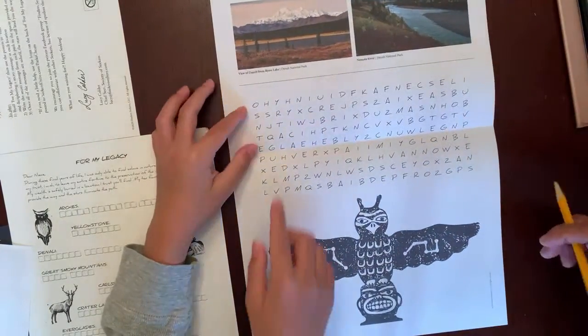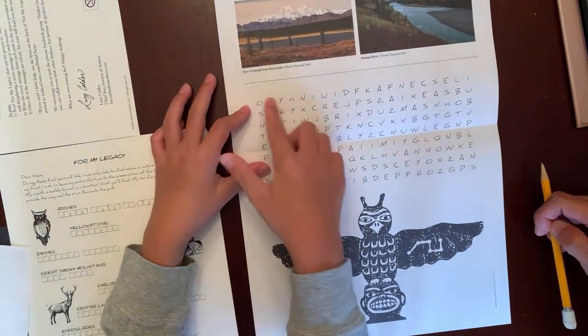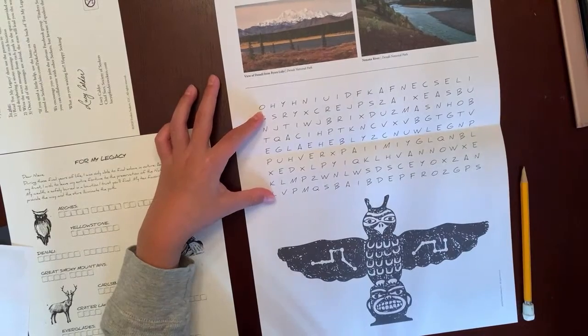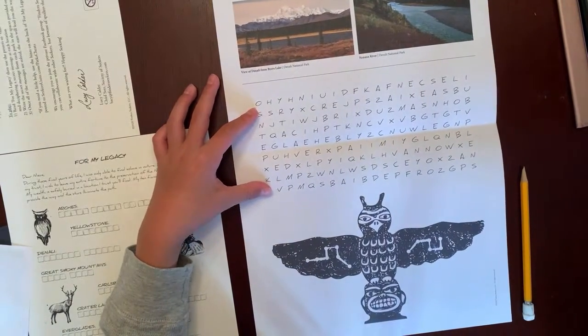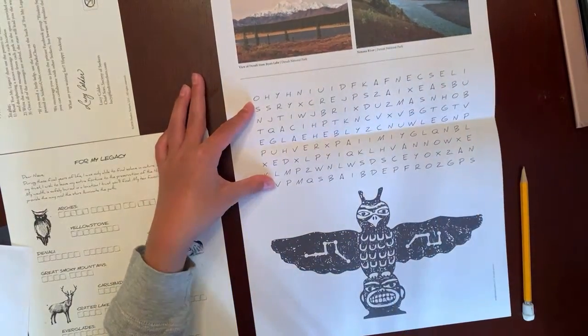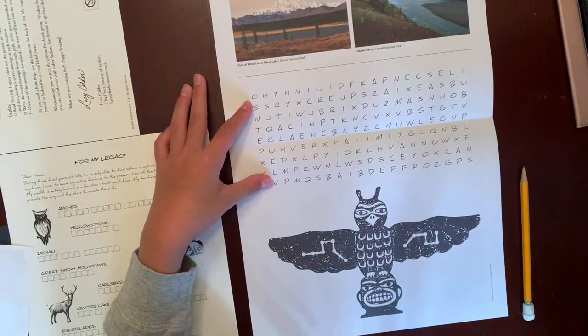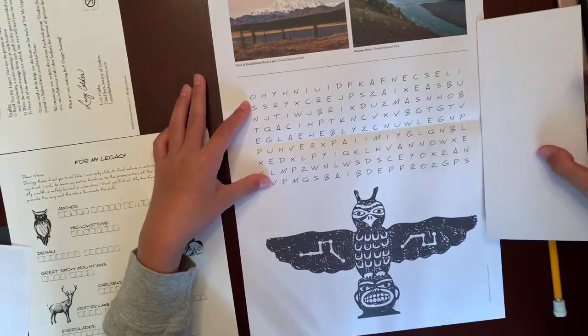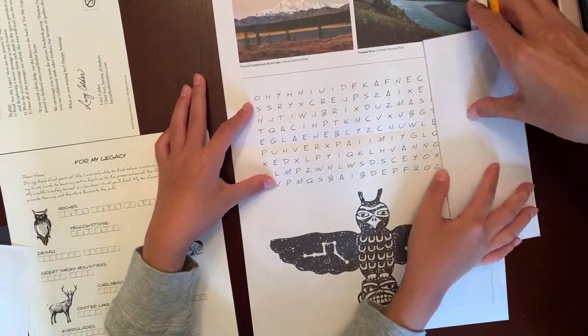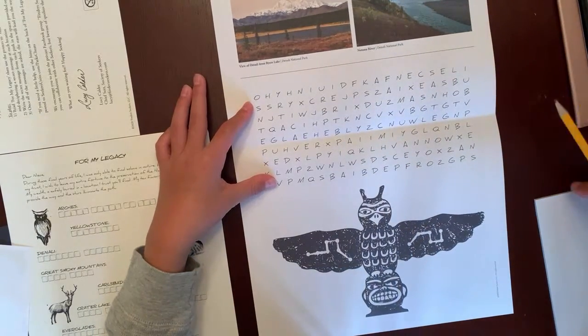Well, first of all, the first letter cannot be on the top row or the bottom row. Correct. And it cannot be on the last four columns. So it cannot start on the last. Okay, but it could end there. So yeah, we don't want to cover it up then.